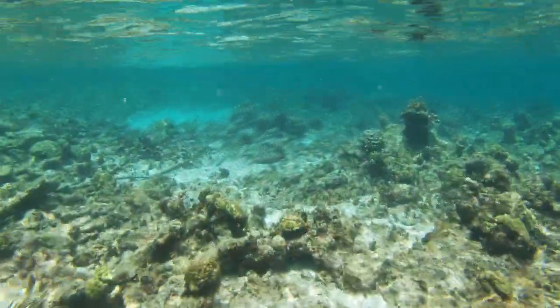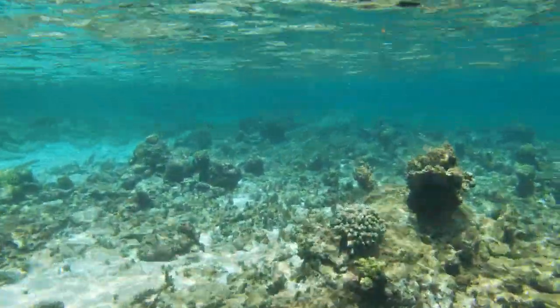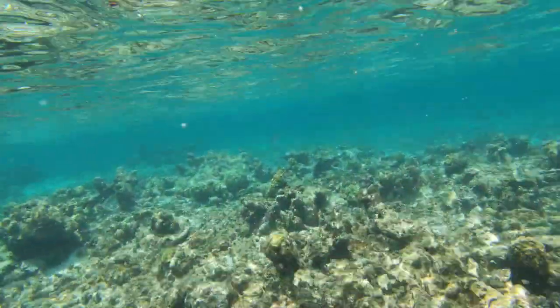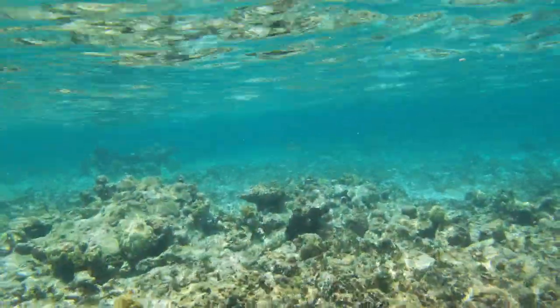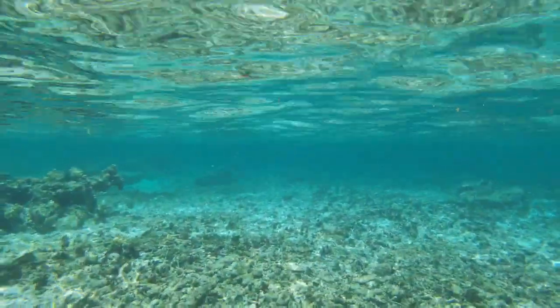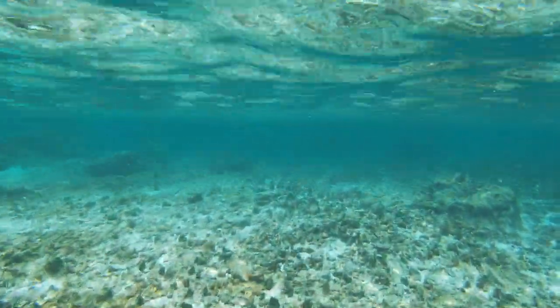Unfortunately, this one was just too fast and it wouldn't turn so I could get a really clear, good look at it. I swam after it as hard as I could, but eventually it just headed off into the blue and I had to give up the chase.